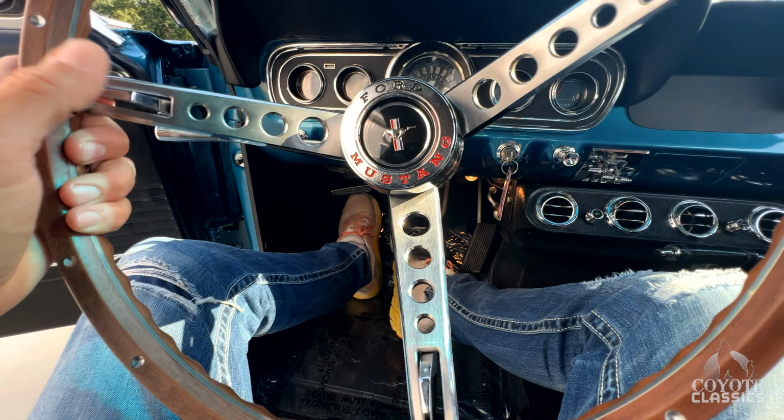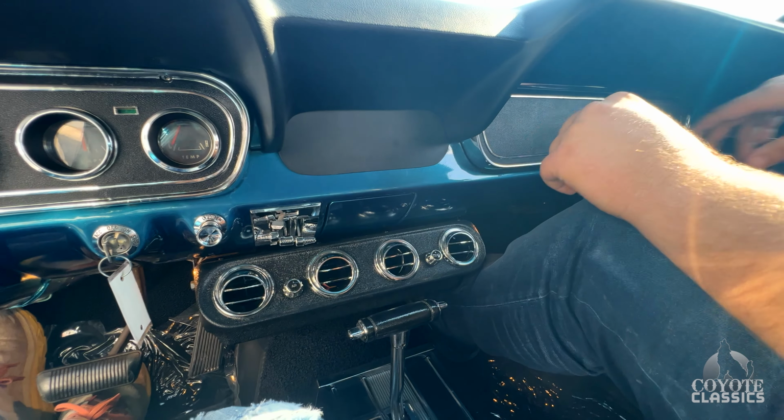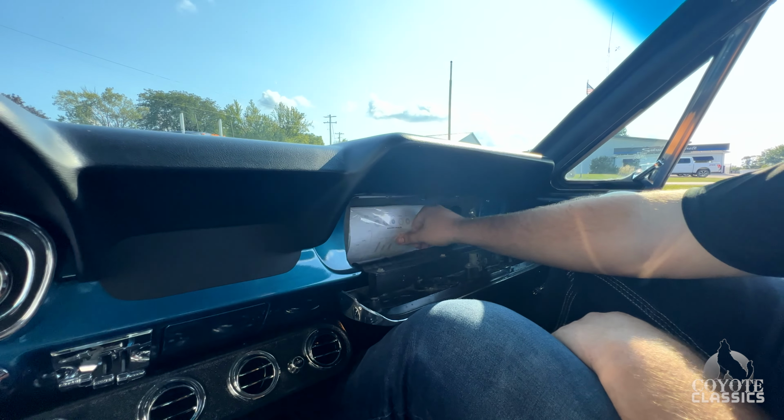I love what they did with the steering wheel. And there's your dash. They did a radio delete plate, which makes the dash look super clean. If a guy wanted to put a radio in it, he can throw one in the dash, or he can get one of those Mustang radios to go in there. What do you got in there? But with this car, I just like to listen to the sound of the engine. Okay, there we go. Classic Auto Wear. Classic Auto. That's what I thought it was. Original owner's manual in there as well.